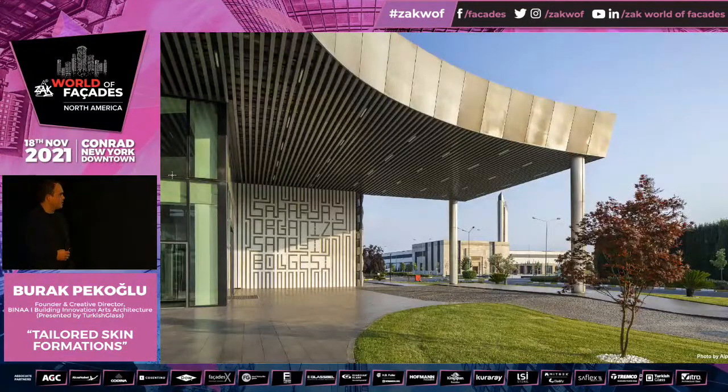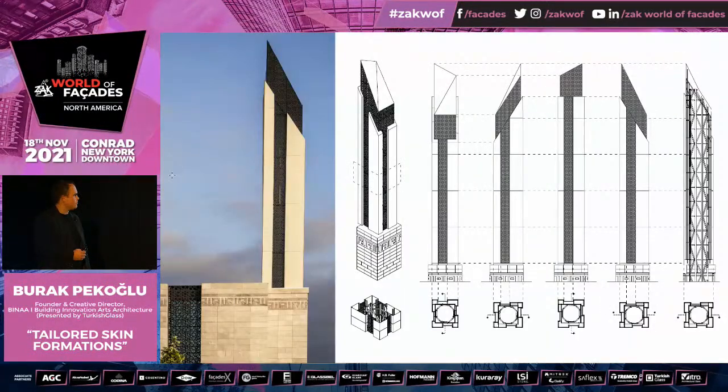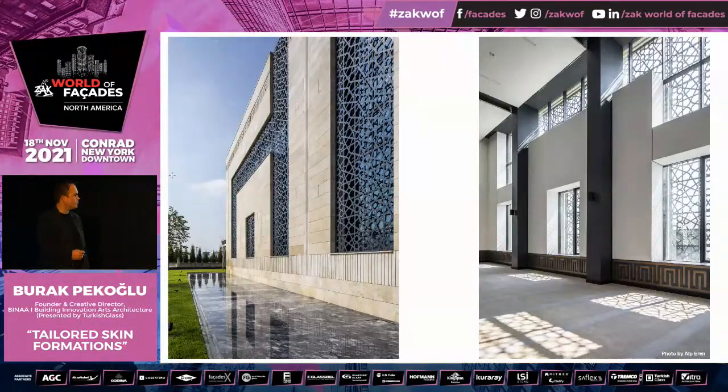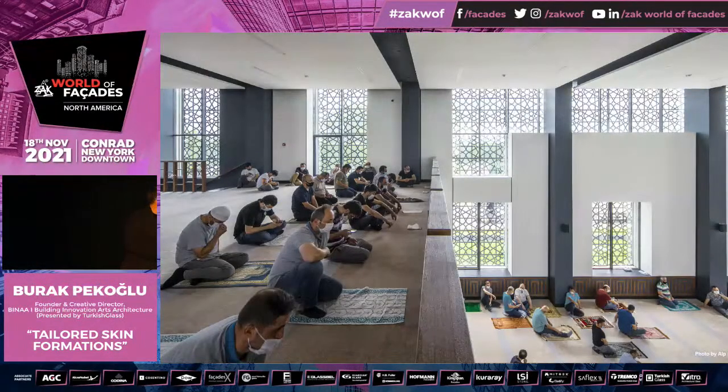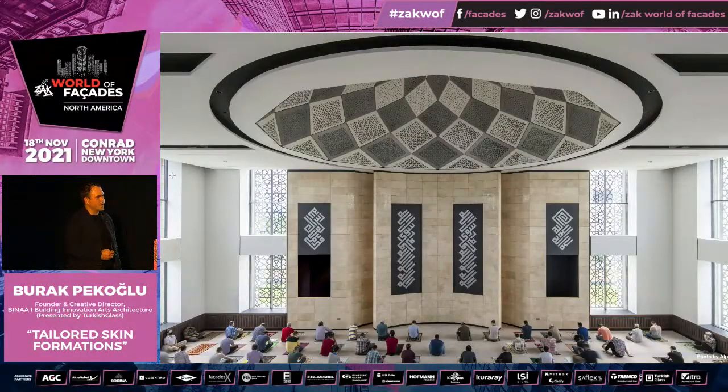Again, this is across the same building. This is a mask for the same zone. So we continue with the stone, natural stone, and aluminium on the minaret, and here you see use of stone and metal and wood inside, creating a simple space for prayer, and you see these interiors becoming a play with light again.